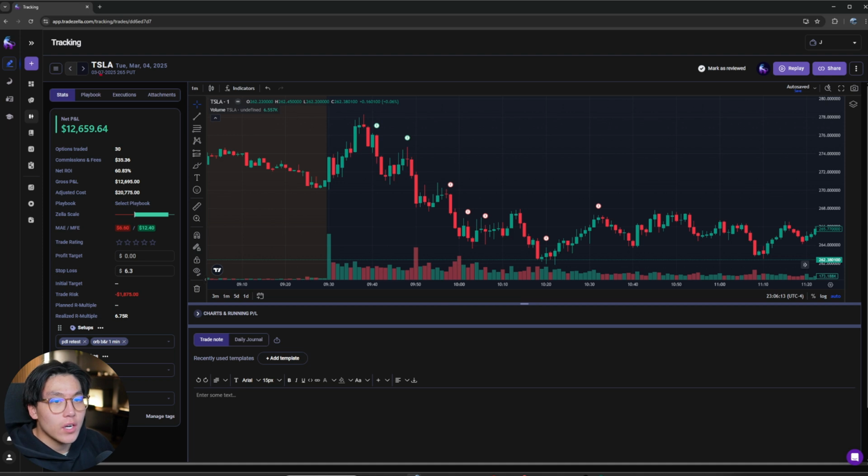So as you can see right here, I'm on Tesla. This is my first example. This was on March the 4th. This was actually the first trade that I took of the month. Ended up being a super solid trade. Ended up making around $12,000 on this name.